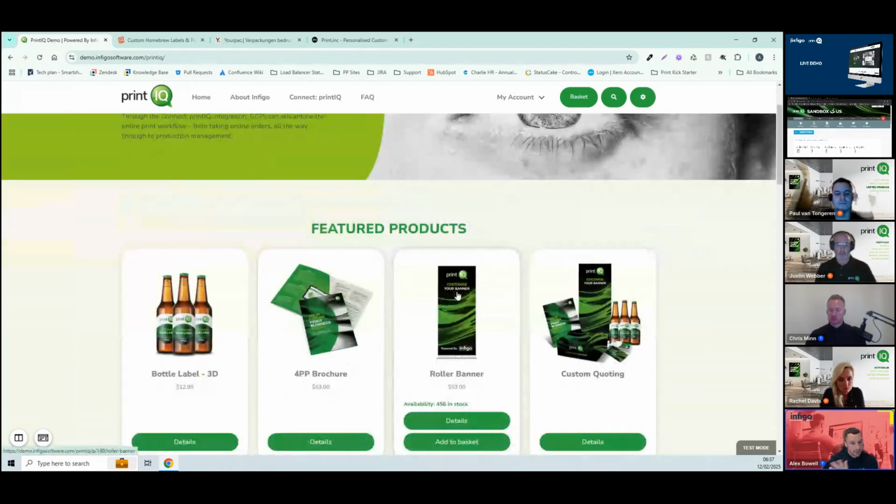I am coming on here. I know what I want to print. It's a 4-page brochure, so I'm going to jump straight to that product. But we have tools that allow you to search through a plethora of categories and products to find the product that your customer wants. I'm going to jump in then to our product landing page.